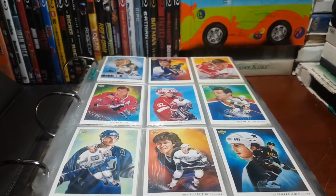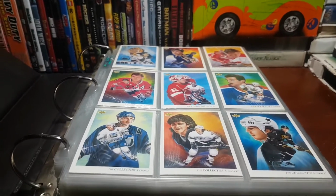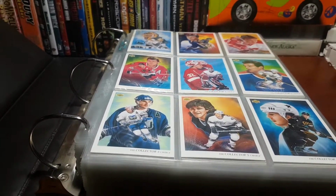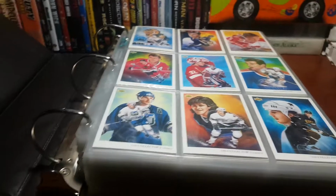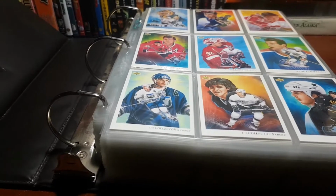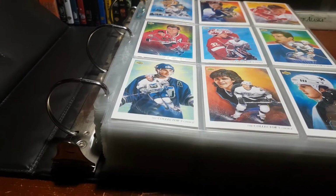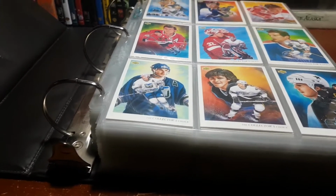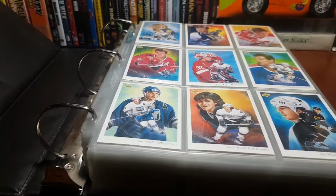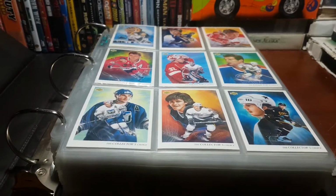Now, some notable things about this set, as I take a look at my little cheat sheet here. As I mentioned, there are 40 plus Hall of Famers in this set. When it comes to rookies, some notable names are Ray Whitney, Bill Guerin, Sergei Zubov, Manny Legace, Paul Kariya, Chris Pronger, David Vyborny, Viktor Kozlov, Saku Koivu, and Pavel Demitra. Just to name a few. Also, this set in its entirety is 640 cards.